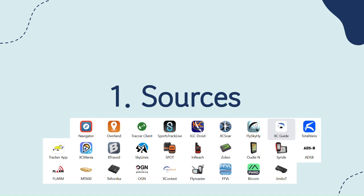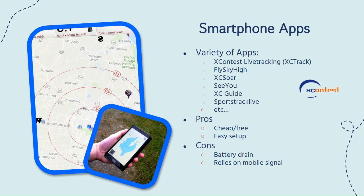So I'm going to start off talking about sources. There are a lot of these available, and I'll go into a bit more detail in three categories. So the first is smartphone apps. There's a variety of these apps available. We've already talked about the XContest live tracking, which you do through XC Track, which is your navigation and flight instrument app, or Fly Sky High, which is the iPhone equivalent.